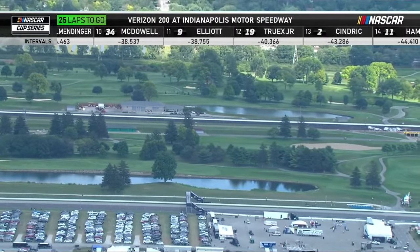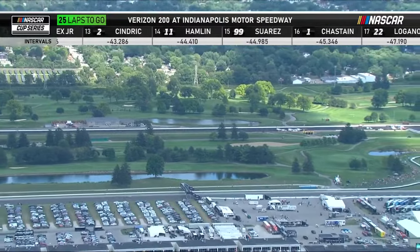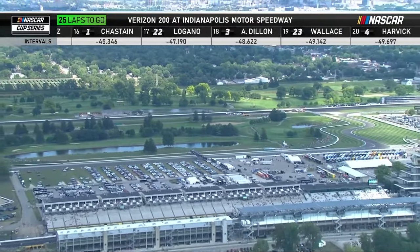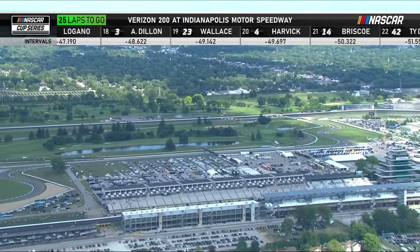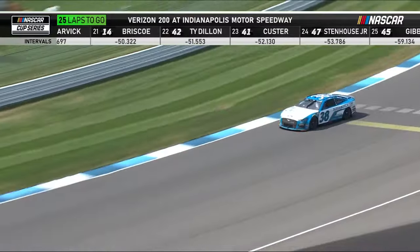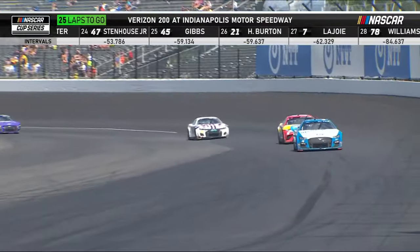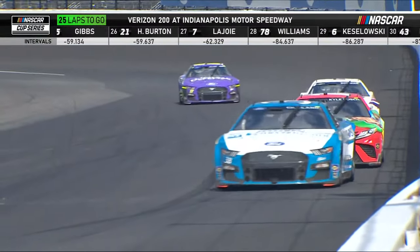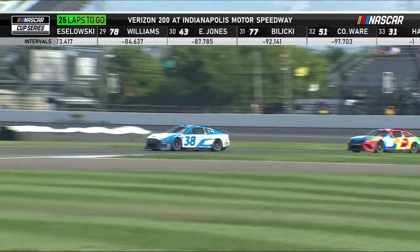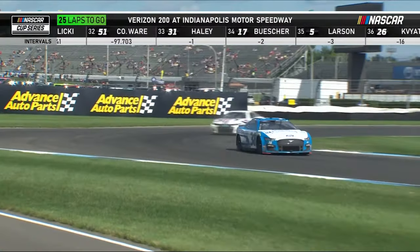It's aerial coverage brought to you by GEICO as we look once again at the Brickyard Golf Course, Brickyard Crossing there, and a couple holes on the inside of this very famous racetrack, as we see the 38. That's Todd Gilliland. He is out front. He came to pit road on lap 32. So Gilliland, Kyle Busch, Bowman, and Hand all still have to come to pit road. We're going to see Kyle Busch make the move now.